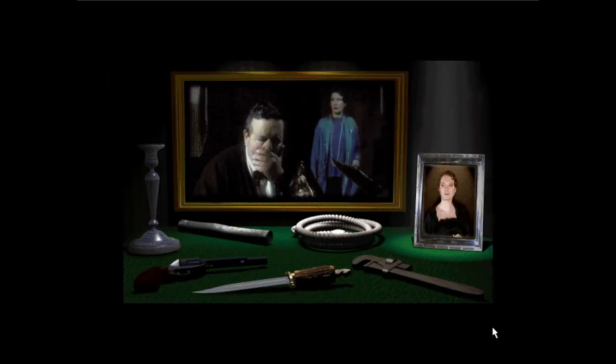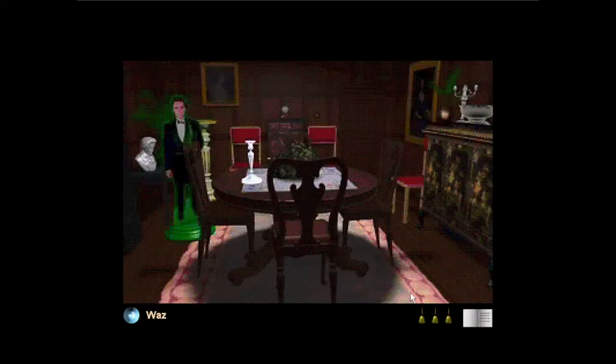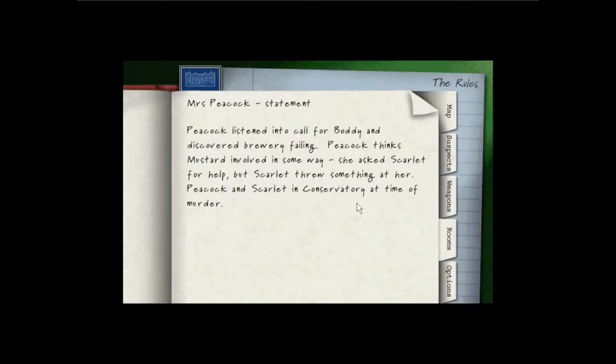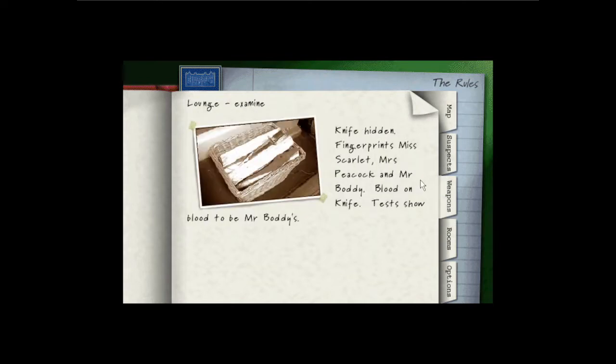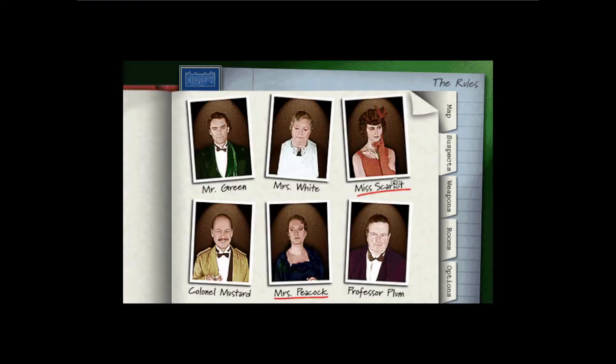Now I know what you're thinking. There's so much information. I need to write all this down. Well, put away your notebooks because the game's got you covered. In the game's notebook, there's a quick summary of every clue, every testimony, every movie you viewed, and all the relevant notes. You can even make marks in the notebook, eliminating and highlighting the smoking guns, the deadly dining rooms, the suspects.